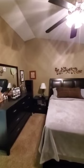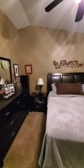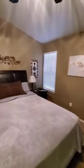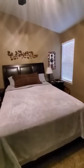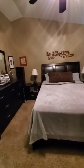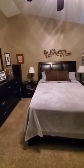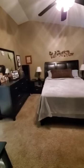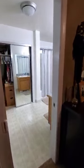The master has vaulted ceilings, which is nice. It's about the same as the living room, so about 10 feet. Well, it's actually a little bit taller. It might be 12 feet up top, but it's tall ceilings. There's a door to the patio on the right here. The room is probably about 15 by 15 feet, maybe a little bit smaller. This is a queen bed, just for your reference, to kind of give you a feel for the size of the room. And then to the left as you walk in here is the master bathroom.